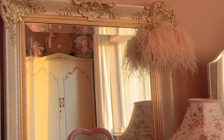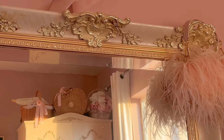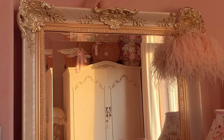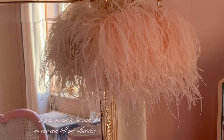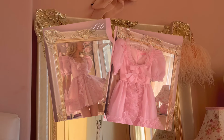Let me tell you about this majestic mirror. I spotted this in an antiques and vintage emporium and immediately fell in love. When I tell you there was no space in my room for this mirror, but I still had to have it because delusional me believed it was destined for me. This was £70 with delivery and so worth it.